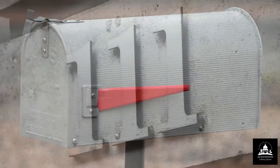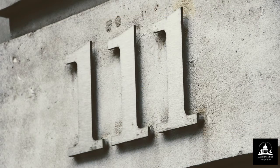Ever stop and think about your mailbox or your house number as a life-saving landmark? Well, we in emergency services, policemen, fire rescue folks, and paramedics and EMTs with ambulance services definitely regard your house number and your mailbox as landmarks. And even in this day of GPS, it's important to make sure that your house number or your mailbox are visible from the street or the road by day and by night.